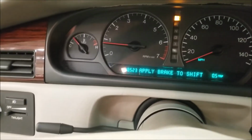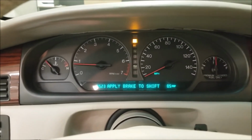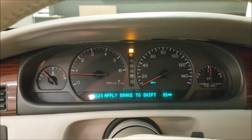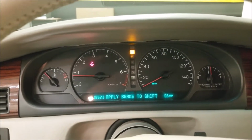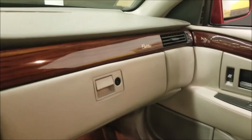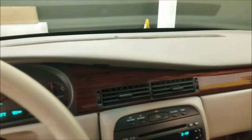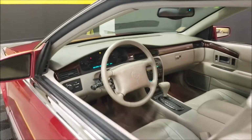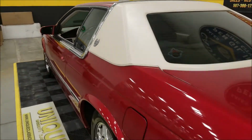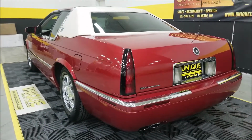There's your miles. 18,523. No warning indicators on as far as engine, anything like that. The only flashing is the seatbelt, since I don't have that on. So no check engine lights, no warning lights. Wood grain trim, all in good shape. So what a beautiful car. And runs and sounds as it should. Doesn't seem like there's been any modifications to engine, exhaust, anything like that.